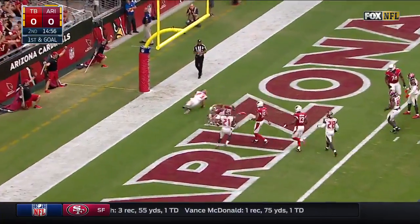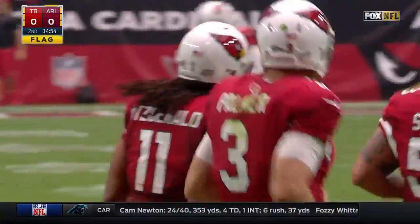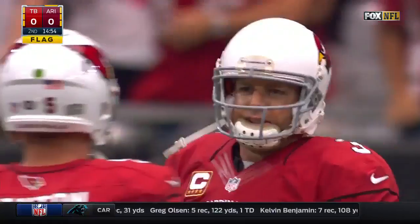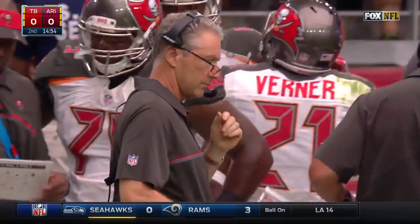Palmer fires into the end zone, and a flag is down. It is ruled a touchdown. No one has given the official signal yet, but I think this is going against Tampa Bay. Nice matters against receiver, defensive back. Defense, number 24. Strength. That penalty is declined. He's under the play. And the touchdown.